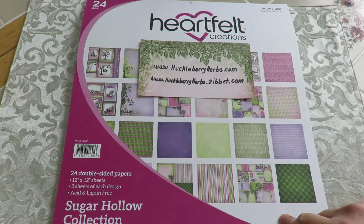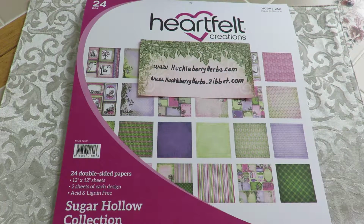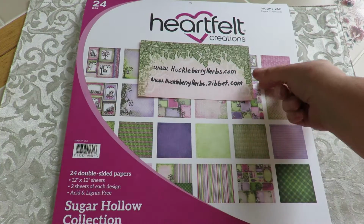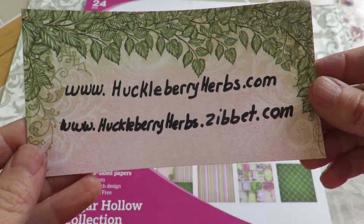I am here to show you the close-up for Heartfelt Creations Sugar Hollow Collection. It is adorable.